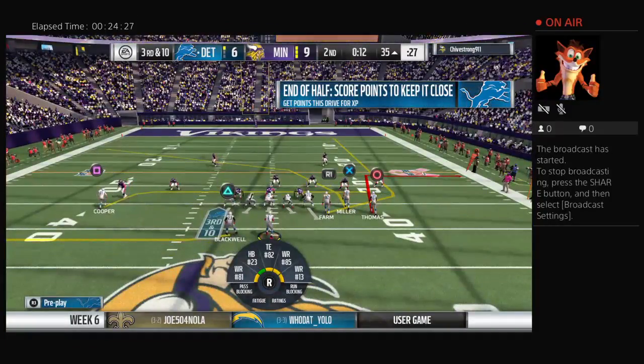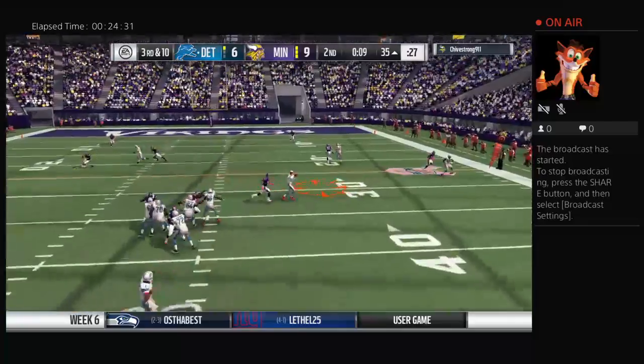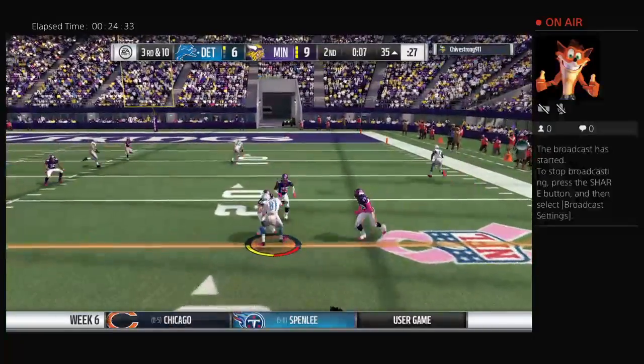One receiver to the left is Cooper. Throwing on 3rd down, Newton. Trying for Cooper again. This time he finds him.